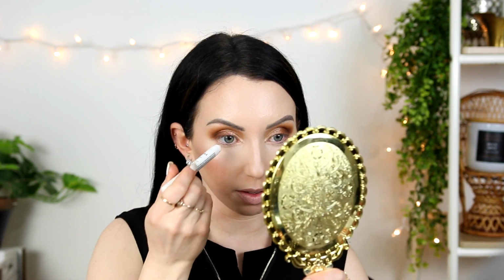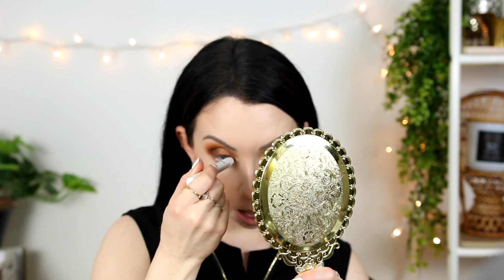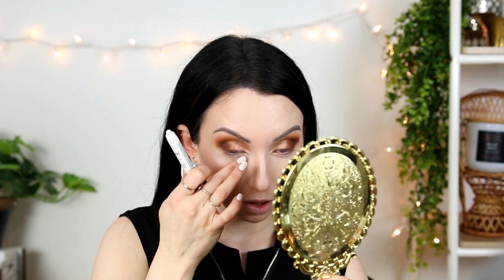I'm going to take a white liner for my waterline. This is my NYX Drawn By Pencil and Milk. Whoops. Didn't want that there. Okay, going back in with the camel shade again.